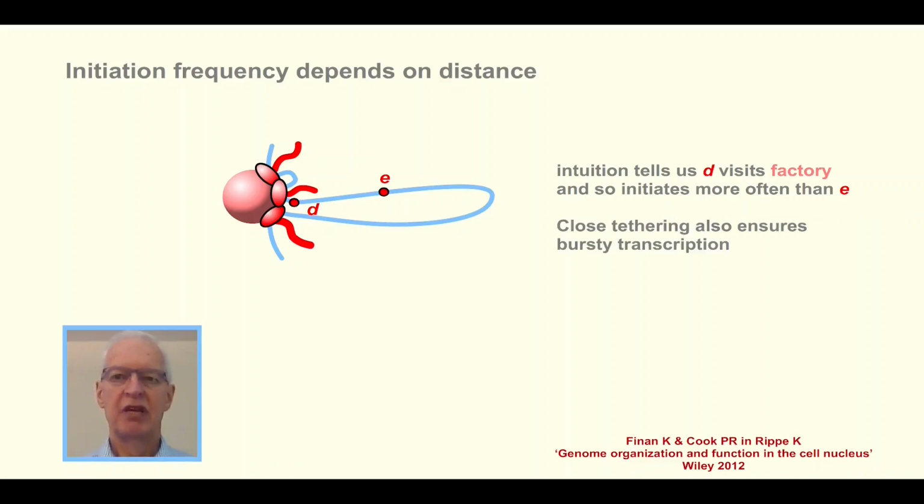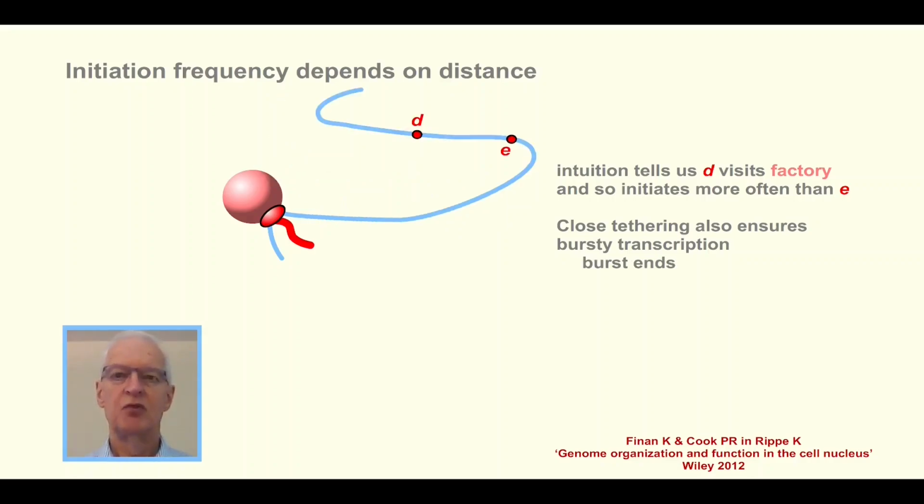Close tethering also ensures bursty transcription, because when this terminates, we go back to the structure, and then if D remains closely tethered to the factory, it's likely to reinitiate again, and we might go through a number of cycles. But if the polymerase at the top now detaches, D might diffuse away from the factory, and so the burst will end.